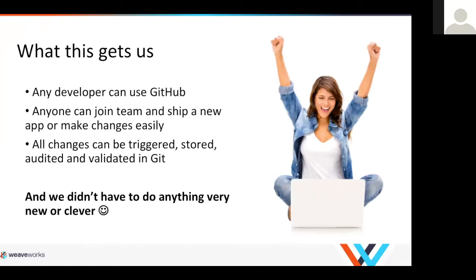And what does this get us? Pretty cool, actually. Any developer can join the team, and if they know how to do pull requests on GitHub, they can actually use GitHub to make changes to the running system. And people don't need to understand all of the ins and outs of Kubernetes or Prometheus or all of the other tools we use to manage quite complex applications. Because remember I said, Weave Cloud itself is a Kubernetes application. We live and breathe this every day. This is our dog food. Forgive me for mixing the metaphors up. But anyone can join this team and be eating delicious dog food straight away and shipping a new app and making changes very easily. What's more, they're all stored in Git, they're audited, they're validated, and we can go back in time if something goes wrong.